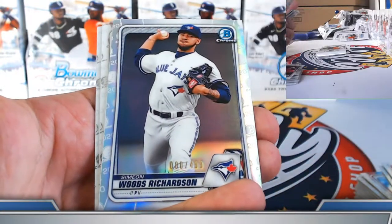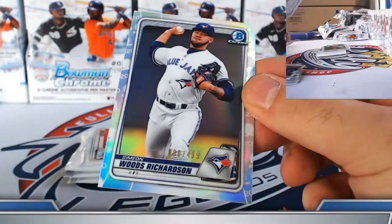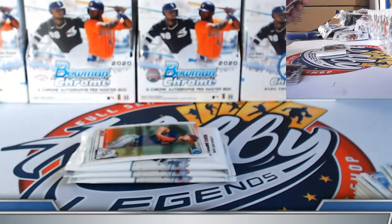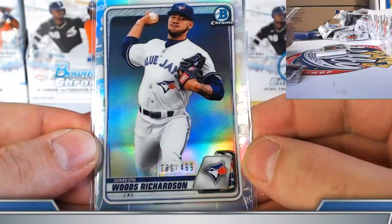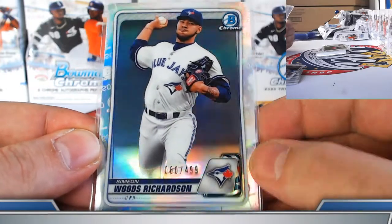Refractor Simon Woods Richardson, numbered 80 out of 499. Yeah, he did come over from the Mets in the Stroman trade, right? Yeah, him and Anthony Kay.